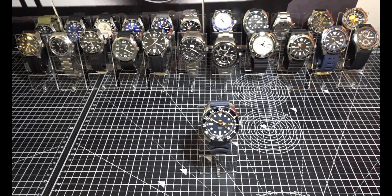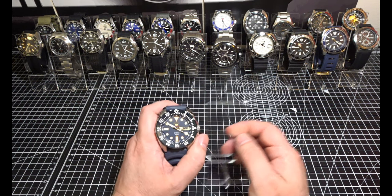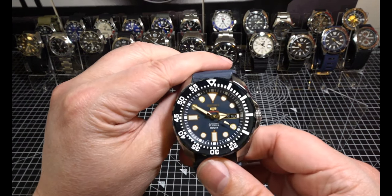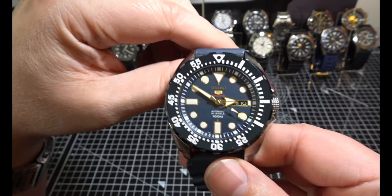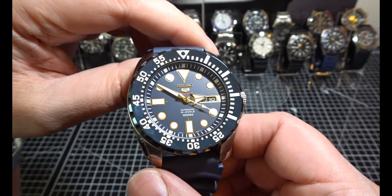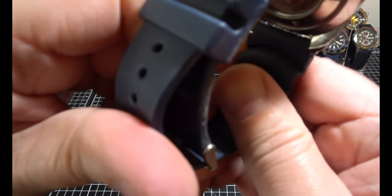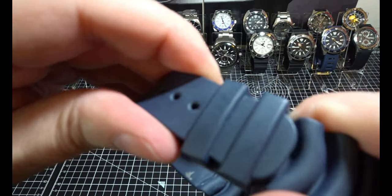Next we have the Seiko SRP 605-K2 Blue Monster. Now, I have had this quite a while, I think since it actually came out, and I just loved the blue on this, on the bezel, on the dial, with the gold accents on it. Nice big chunky watch, original strap on it.